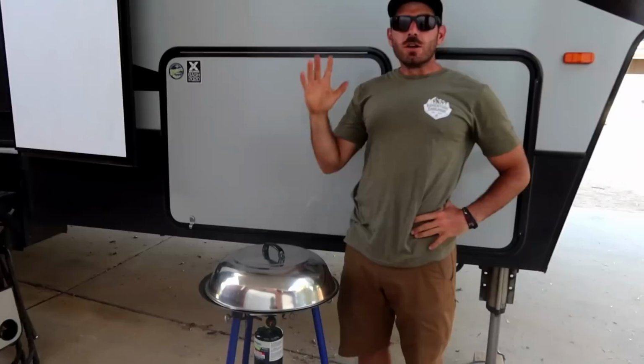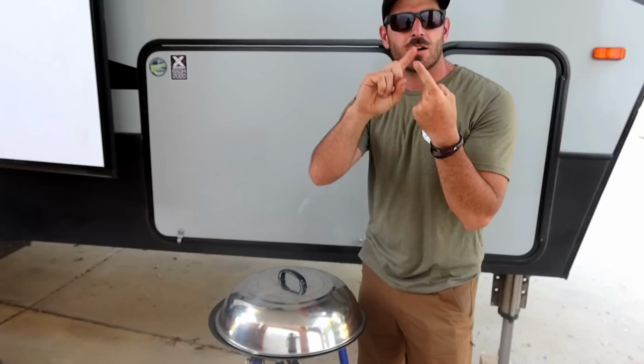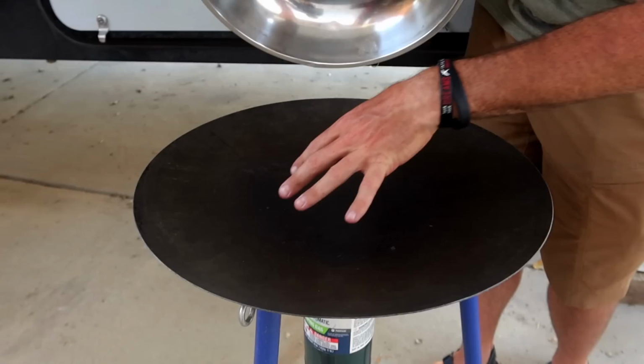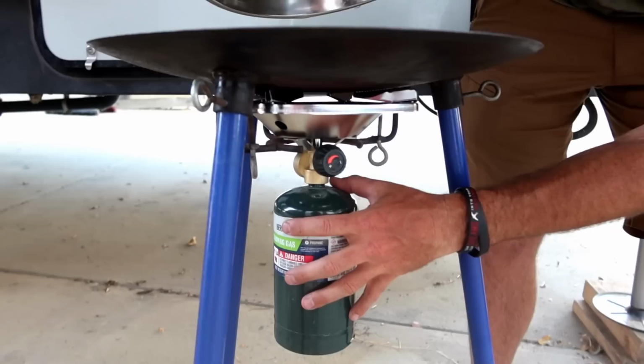So this is our third way of cooking. We have our skillet, we have our smoker, which is probably our most versatile and what we use the most often. And then this is a Tembo Tusk Skottle. Basically, it's a really large wok. Your heat is in the center from one burner down here, propane canister. It has three legs, which keep it nice and supported and stable.